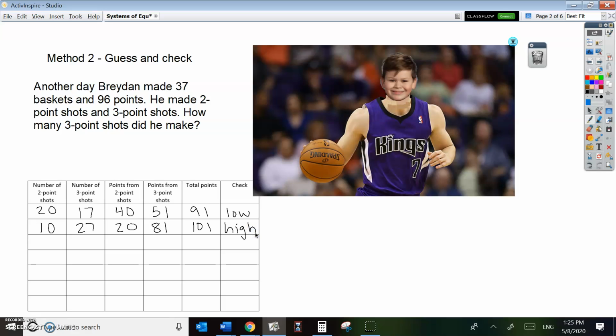So let's try something in the middle. 15 2-pointers, 22 3-pointers. 15 plus 22 is 37. So that would be 30 points from 2-point shots and 66 points from 3-point shots. 30 plus 66 is 96, and that is correct. Alright, so guess and check does work well.